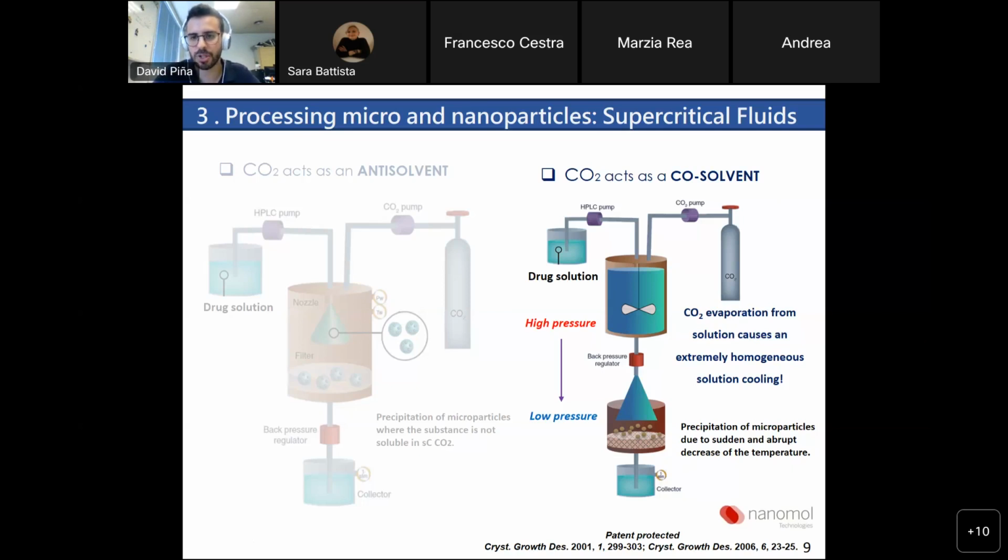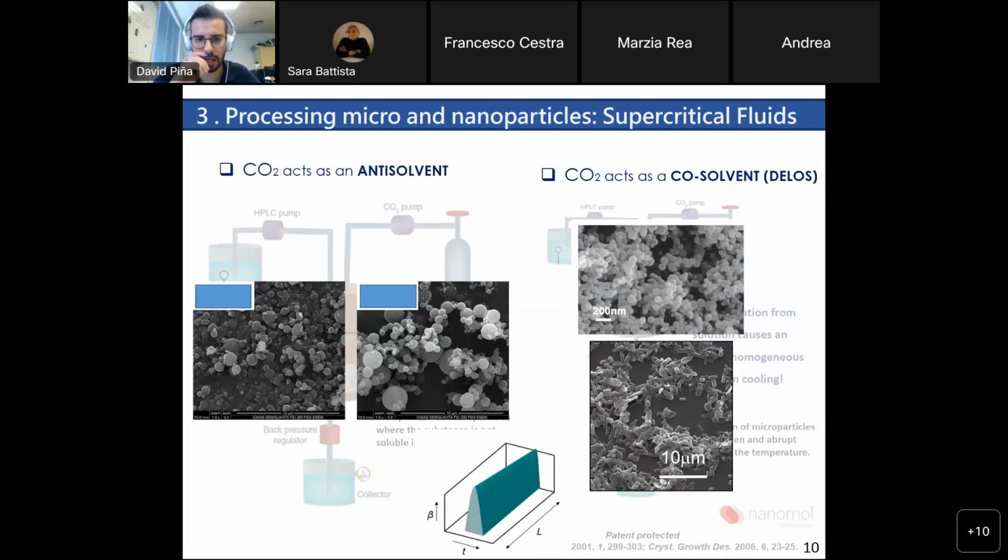With these procedures, in our research group, we have been able to process particles with very narrow size distribution and very small, that we could not achieve with processes that didn't involve supercritical fluids. So we obtained pretty good results with this.